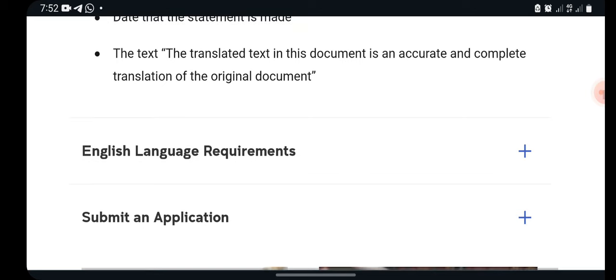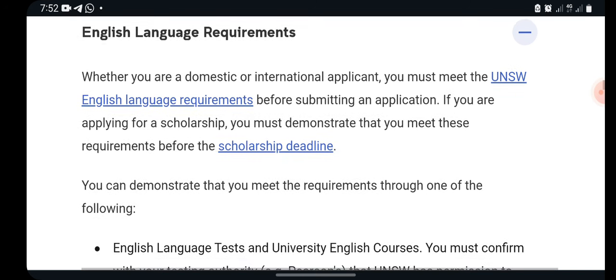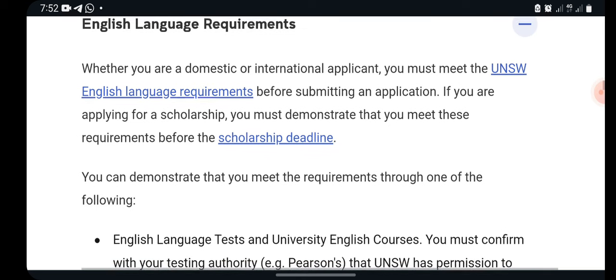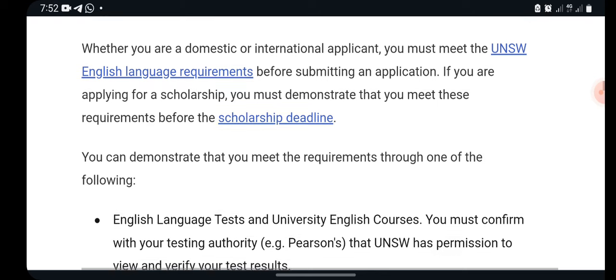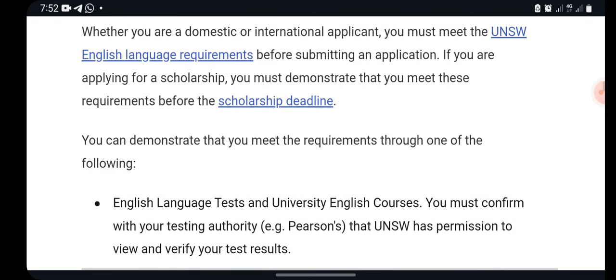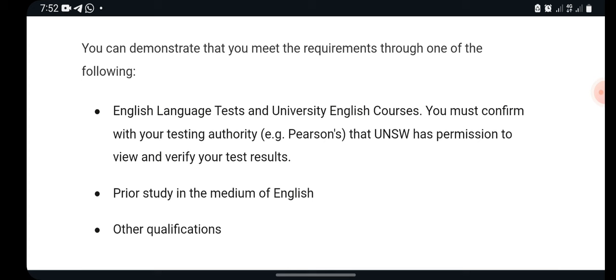Okay, and if you are meeting English language requirements, then whether you are a domestic or international applicant, you must meet the English requirement before submitting the application. If you are applying for a scholarship, you must demonstrate that you meet those requirements before the scholarship deadline. Okay, and you can also demonstrate that you meet the requirement through one of the following. You can write an English exam, okay, an English language test and university English courses.